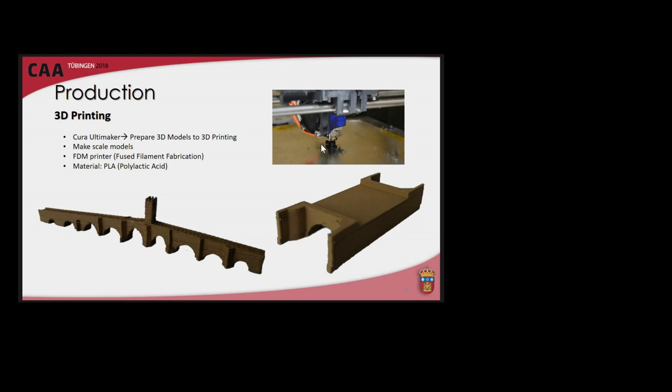For the 3D printing, I used the software Cura Ultimaker to prepare the 3D models for printing. I made scale models, and I used an FDM printer of the university. The material I used was PLA.